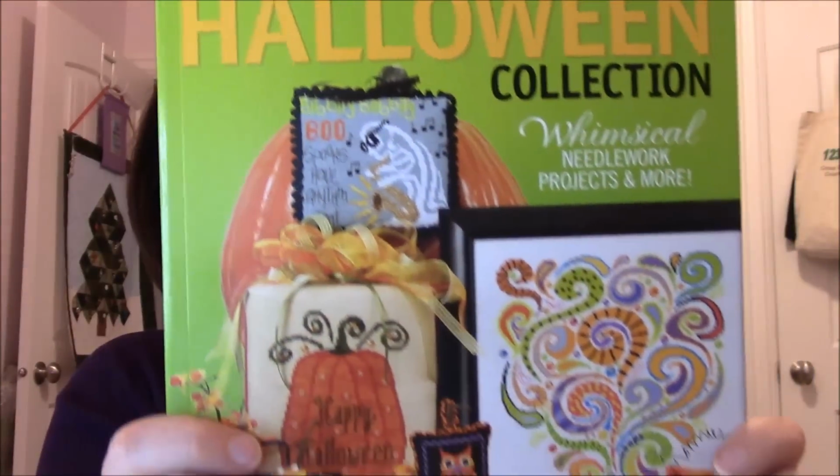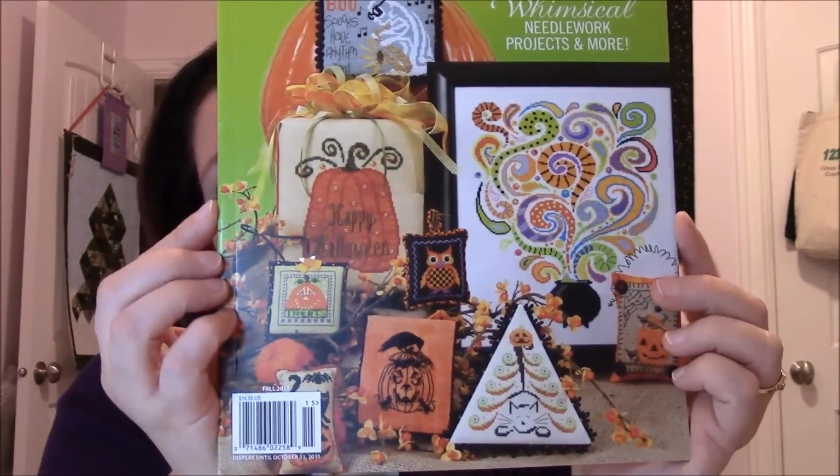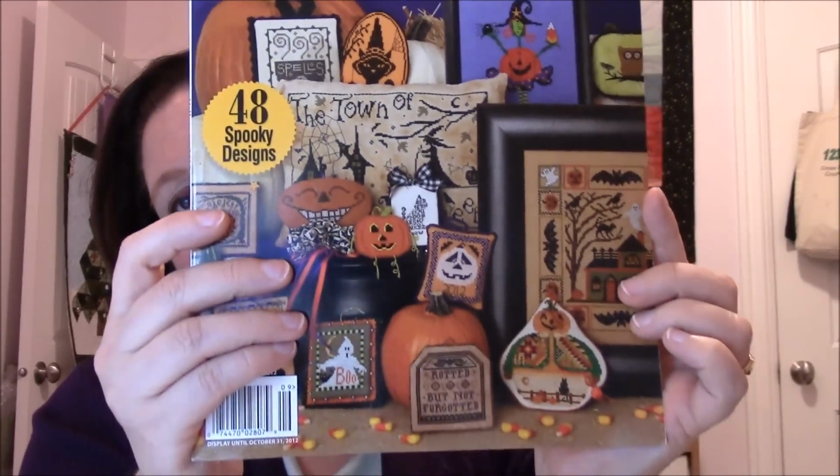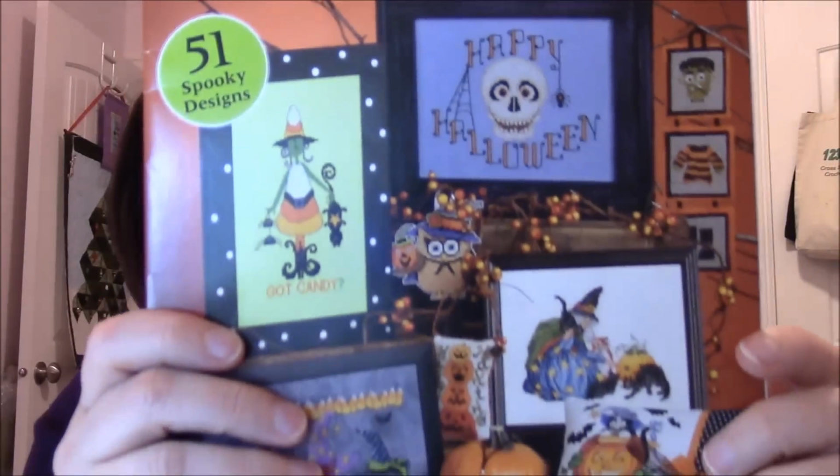Maybe I won't. All right, next we have, guys, I've purchased every single Just Cross Stitch Halloween collection magazine since they started coming out. So here we have the 2001 edition, the very first one. It's on a softbound book, so the covers are really nice. Has a lot of fun things in it, but I haven't gone through it in a long time because it's not growing any post-it flags. So there's that. That was 2011. Here's 2012. It's just the Mona Lisa on the back. 2013. 2014.